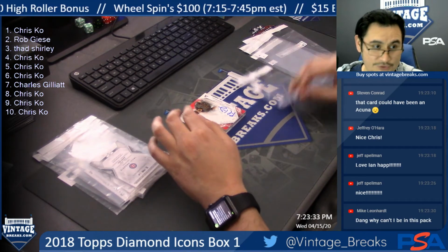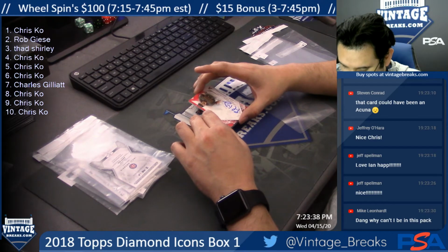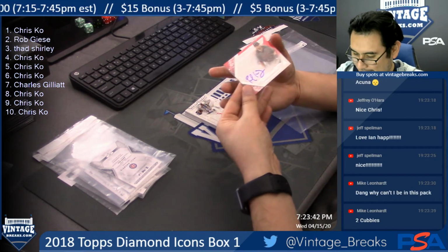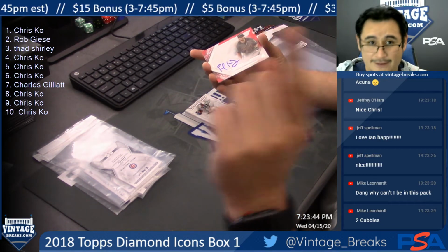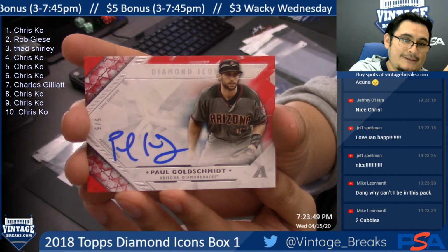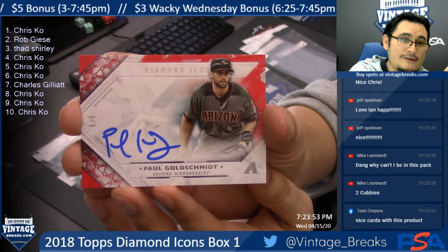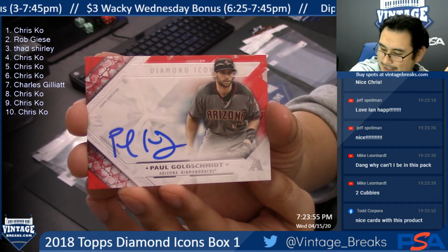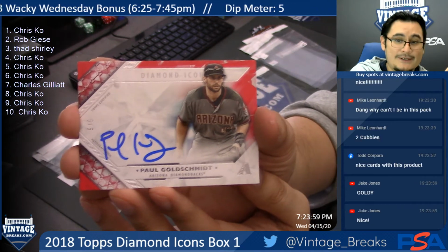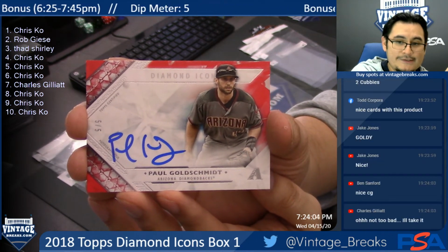Spot seven, Charles G. What do we got? Oh, Charles G. From the Arizona Diamondbacks, 5 of 5. Paul Goldschmidt, 5 of 5. Is a red parallel? I need to read the box. The box would tell me. But that is 5 of 5, Charles.